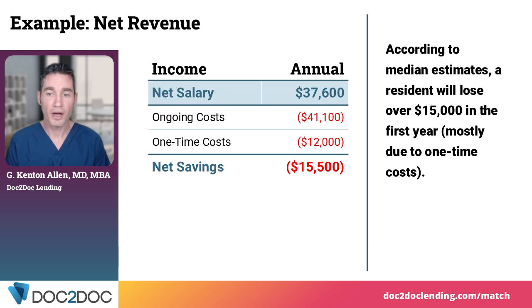After accounting for both ongoing and one-time costs, many residents find themselves operating at a financial deficit during their first year. This might sound daunting, but it's normal. The key is to recognize this early and prepare.